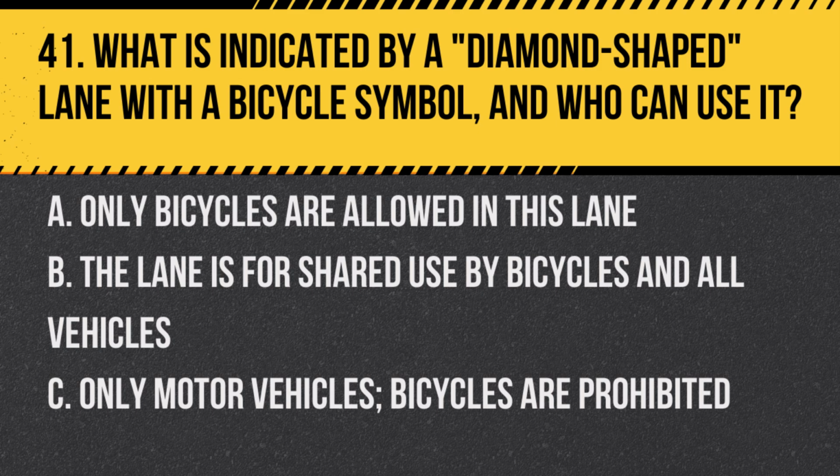Question 41. What is indicated by a diamond-shaped lane with a bicycle symbol, and who can use it? A. Only bicycles are allowed in this lane. B. The lane is for shared use by bicycles and all vehicles. C. Only motor vehicles, bicycles are prohibited. Answer: A. Only bicycles are allowed in this lane. A lane marked with a diamond symbol and a bicycle indicates it is a dedicated bike lane, and only bicycles are permitted to use it.